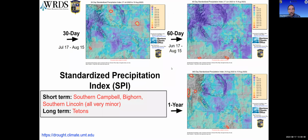Standardized precipitation index, 1 and 2 months across the top, 1 year on the lower right here. Each of these shows index values rather than the actual precipitation amounts, and therefore they're helpful when comparing across areas with different types of precipitation patterns. All 3 time steps show conditions being well on the wet side in most places, although I do want to point out a few short-term areas that are emerging that we'll have to be watching. Those being in southern Lincoln County, west central Bighorn County, and then the large one over in southern Campbell County there.